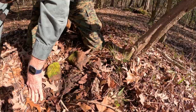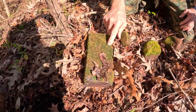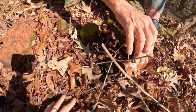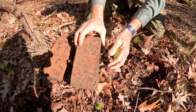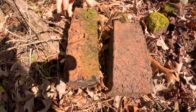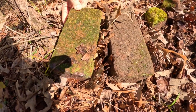See that ridge in that one? Well, there's another one. You see that ridge here? Now see that one? I'm covering him back up. That does not look like... That's two different eras, in my opinion. I agree.